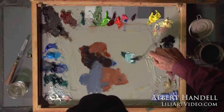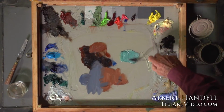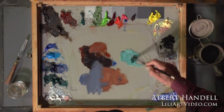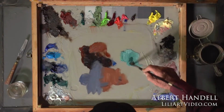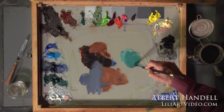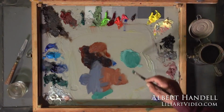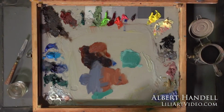And you'll see that when I bring Viridian up, it's not really verdant. It's like a greenish gray or something. Let's get this up a little higher in value, a little darker. Now I put that right next to this, and it's very close in value. Okay, so Viridian and white gives me that.